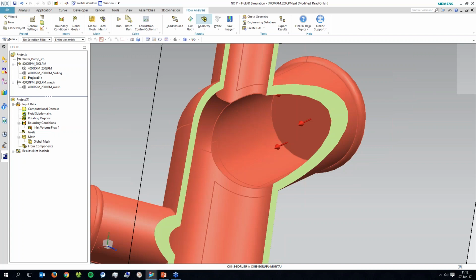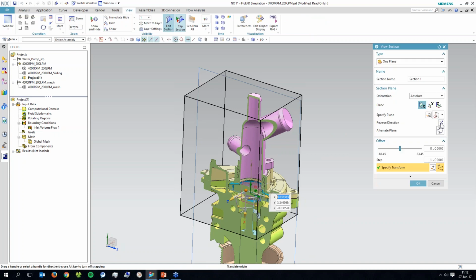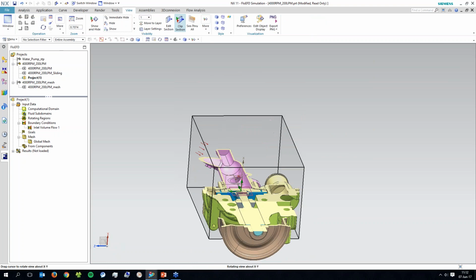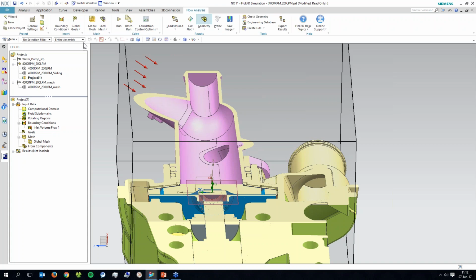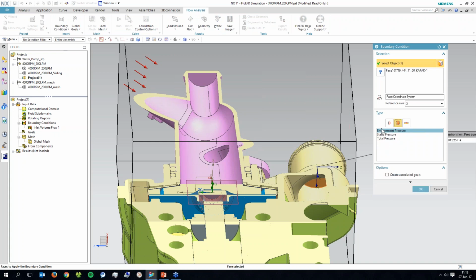Now let's deal with the outlet side of things. And again, I'm going to come back to the view and just edit the section. And let's just flip that over to the other side, again, just so I can get access to this internal face of my outlet lid. And again, let's create another boundary condition. So again, the boundary condition dialog box comes up, and I select the internal face. But this time, rather than a flow opening, we're going to be looking at a pressure opening. So we need to define an outlet pressure.